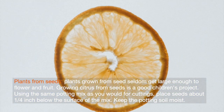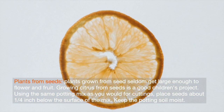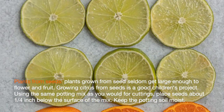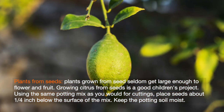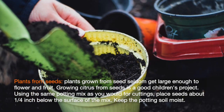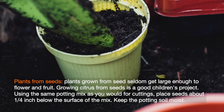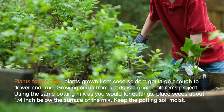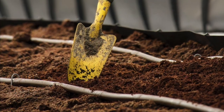Plants grown from seed seldom get large enough to flower and fruit. Growing citrus from seeds is a good children's project. Using the same potting mix as you will for cuttings, place seeds about 1/4 inch below the surface of the mix. Keep the potting soil moist.